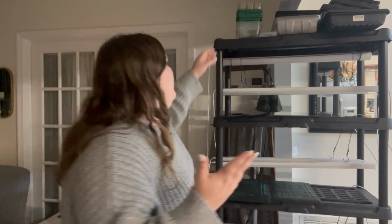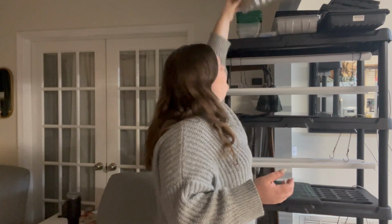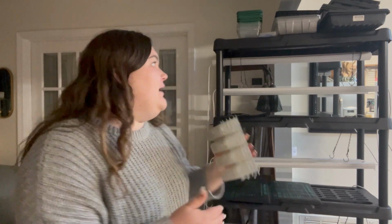And one other step that I did not do this year that I did last year is that I actually planned out where all of my seeds would end up in trays. Because I was doing so many flowers, I wanted to make sure that I adequately planned for, I had this many 12 seed things, and this is what was going in them. And then I have some 40 cell, some 24 cell.